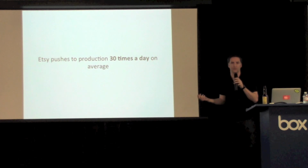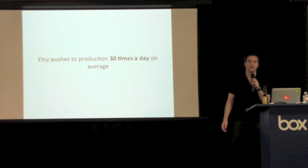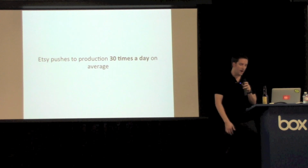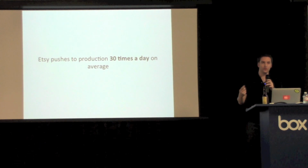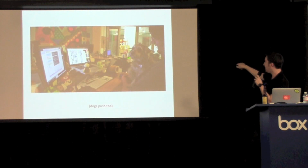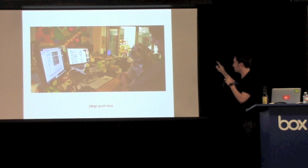And compare that to environments that we've all been in where you're pushing to prod every 2 weeks, 6 weeks, 6 months, things like that, right? We've all been in environments where pushing stuff out the door takes a long time. Being able to do fast, frequent changes to prod is great because it enables me to use the cutest slide I've ever had in a talk, which is using a puppy to push the enter key to push to production, which is quite awesome.